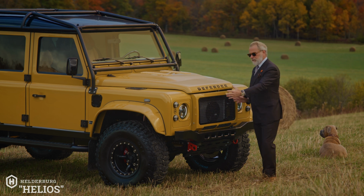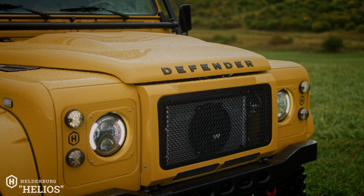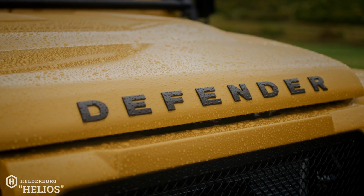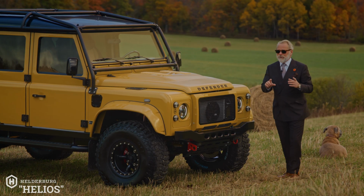So the front end, I find it to be stunning, beautiful, unique, and that's the beauty. When you see a Helderberg, you're like, oh, that's a Helderberg. You can definitely tell a Helderberg when you see it. Now let's go to the side and let's talk about something interesting there.